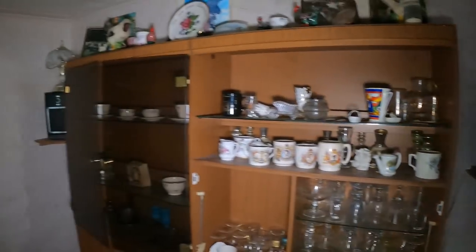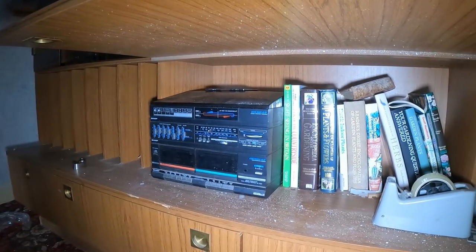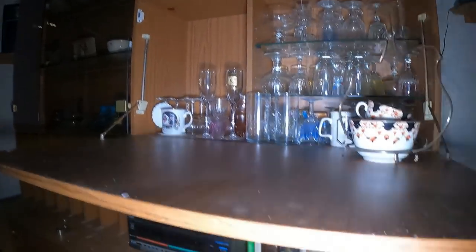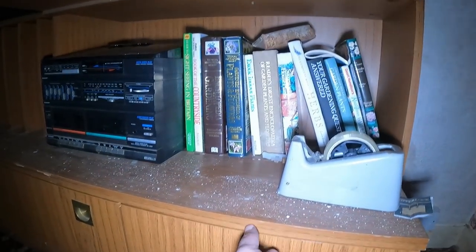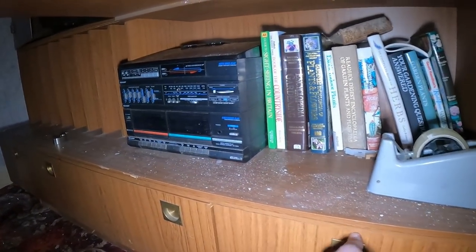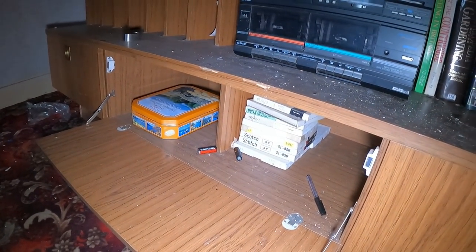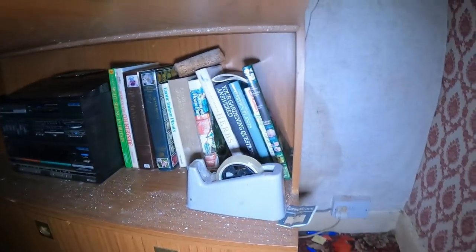Got the speakers here, but there's no stereo. There is. Oh, is there? Oh, there it is, here. Hiding under there. Golden wedding. Yeah, it's a gold. 50, yeah. That's 90s, isn't it? Stereo. Oh, there's little bits under there as well. Tapes. Encyclopedia, things like that.